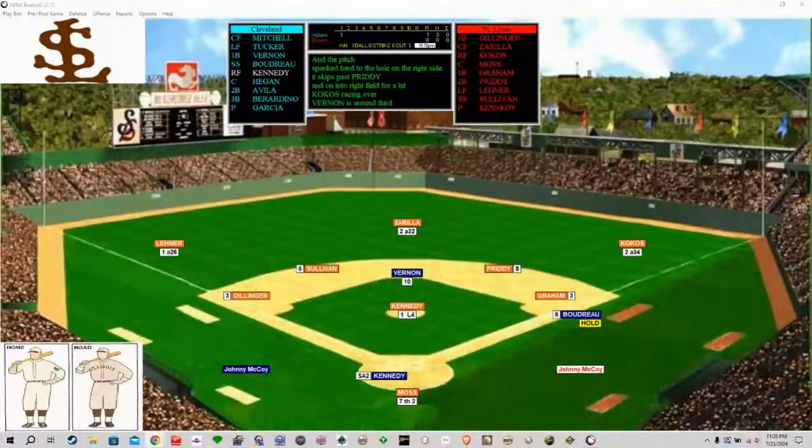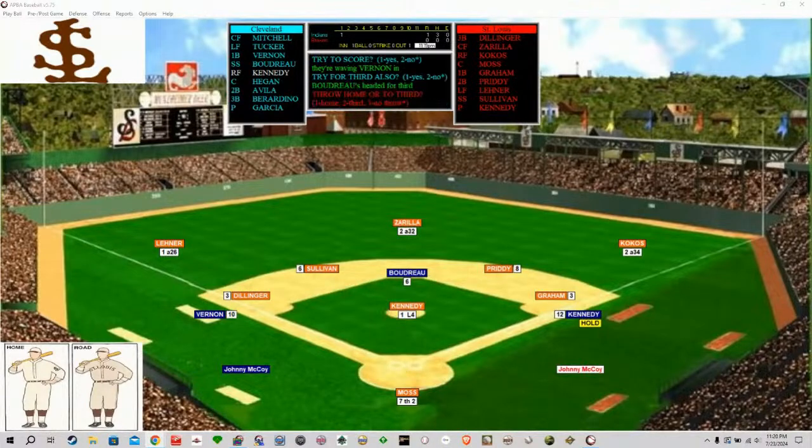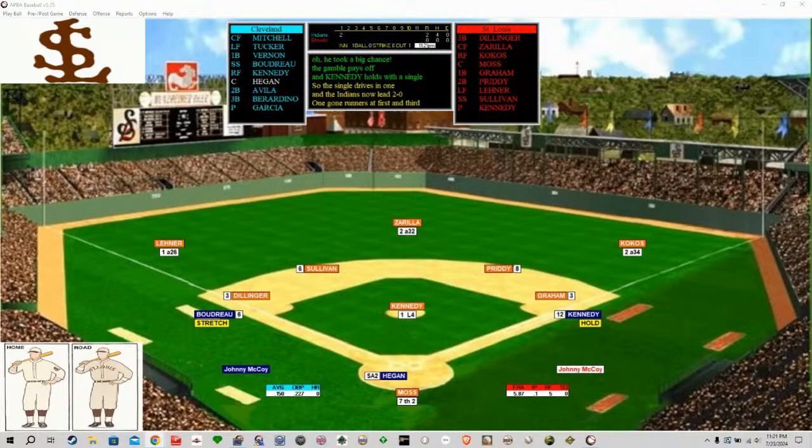Cocos racing over. Vernon is around third. Boudreau is around second. They're waving Vernon in. Boudreau is headed for third. Vernon will score. The throw goes to third. Here's a play at third, and he's just safe under the tag. Oh, he took a big chance. The gamble pays off, and Kennedy holds with a single. So the single drives in one, and the Indians now lead 2-0. One gone. Runners at first and third.